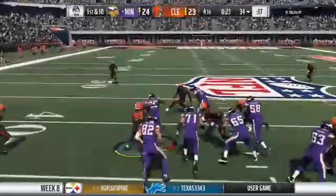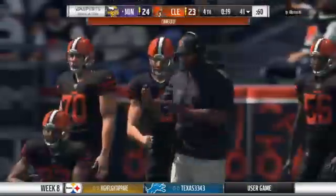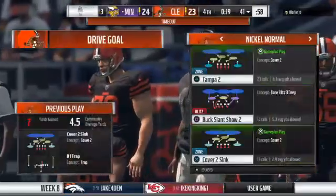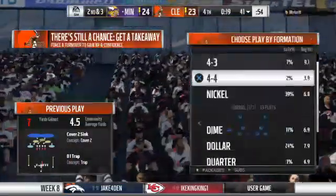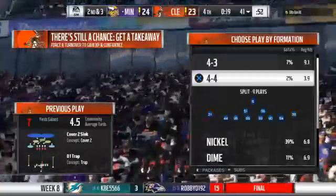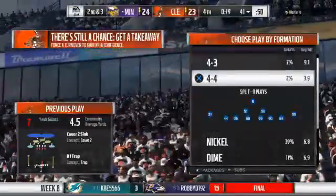Time to ground it out now with Murray, and he's able to use his blockers to get this up over the 40. And now a timeout called defensively by the Browns. It's just their first. They've got 2 more to use here in the final stages.